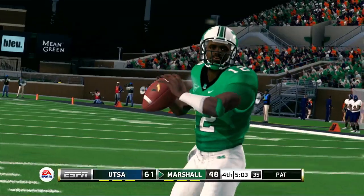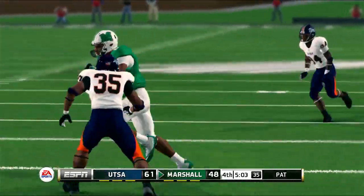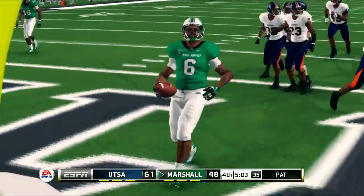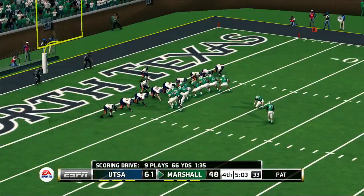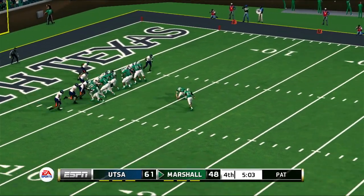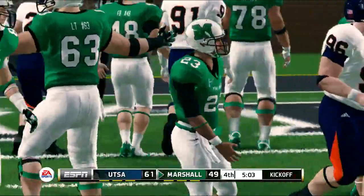That was a beautiful pass and a nice catch. Well, this is one of those plays you just sit back and admire. The quarterback threw the ball perfectly. And again, the speed of the receiver is the difference in this play. And he tacks on the extra point.